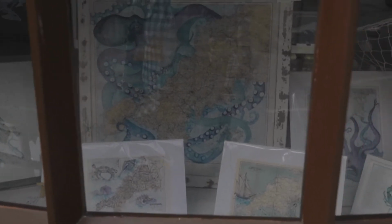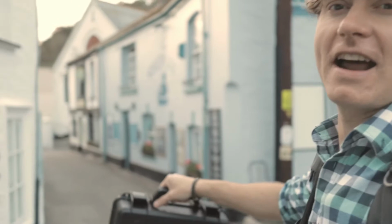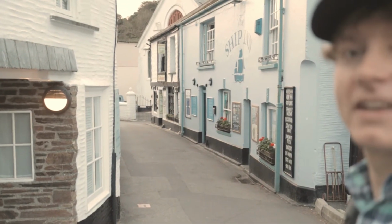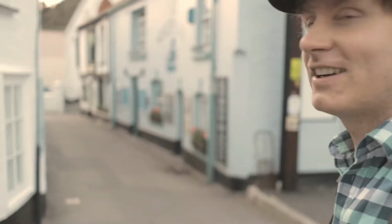Stunning. What I truly love about these Cornish villages is there is not one vertical or horizontal true line within any building here, and everything's unique. Not one single building is the same as the other. And these roads are getting really narrow now, and I just love that. It's just the perfect place for kind of street photography. You know, you can't get a big car down there.